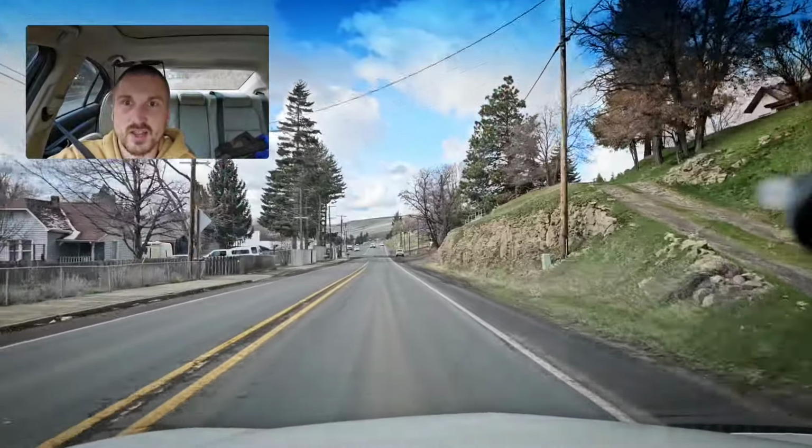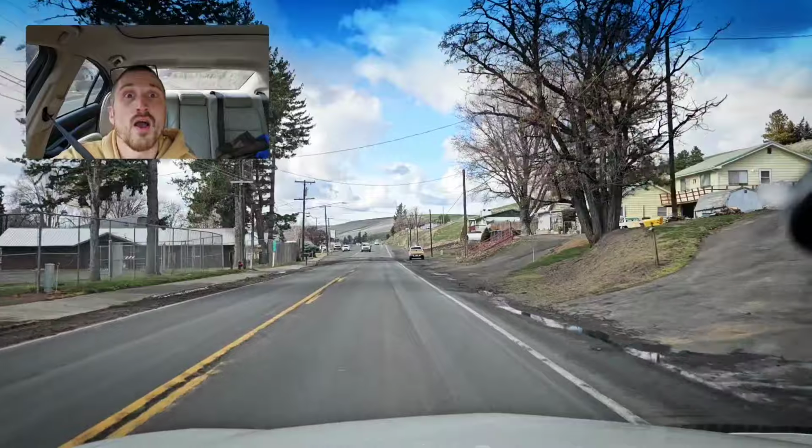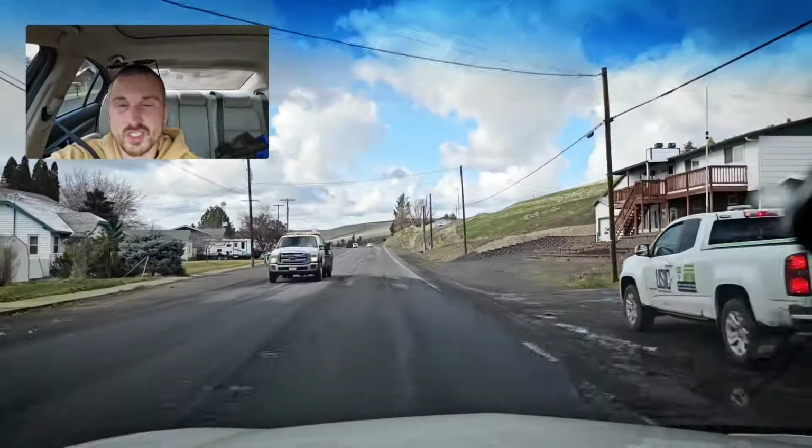And then when pulling onto the highway, I want to get up to 60, 65, 70 right away. The car does it. It's awesome. Could not ask for more. This car's been amazing for me.